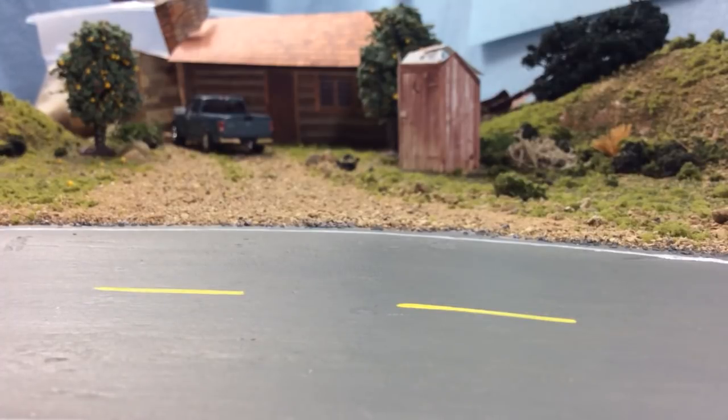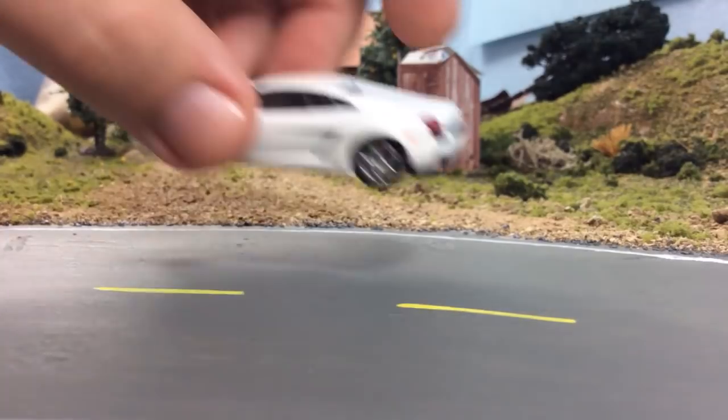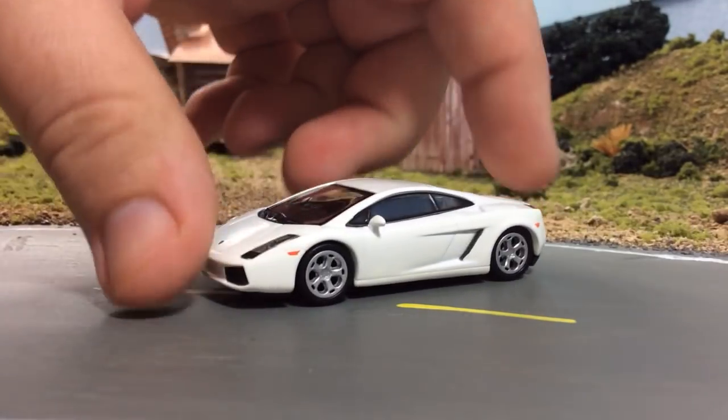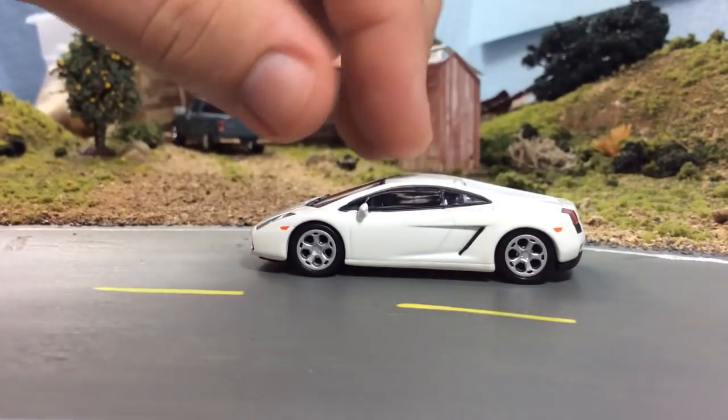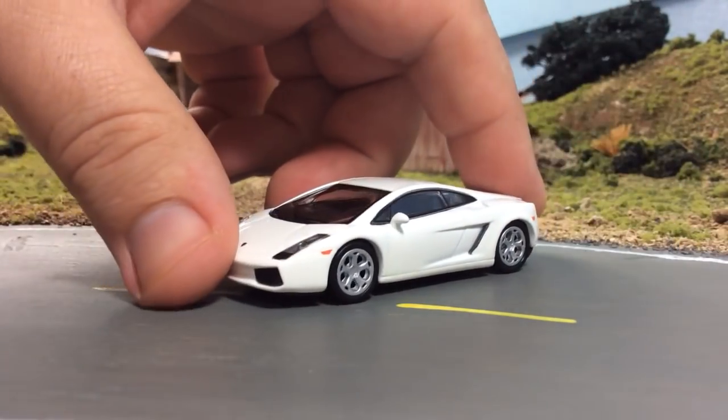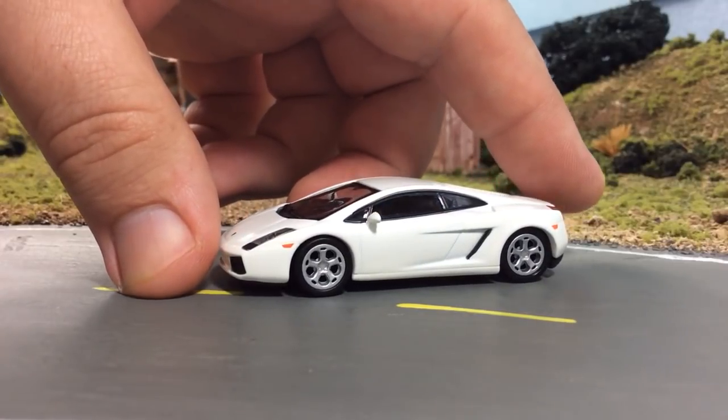I currently don't have any examples of a Kyosho Lamborghini, although I would really like to get a Miura. But this car is gorgeous. I love the smell of Kyosho diecast. That is a gorgeous car. The rear axle is a little tight, but it rolls no problem. I love the wheels, prototypical wheels.